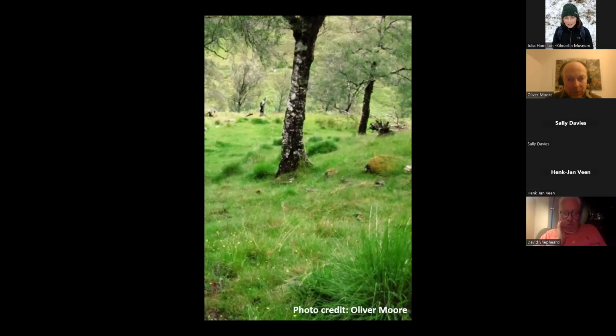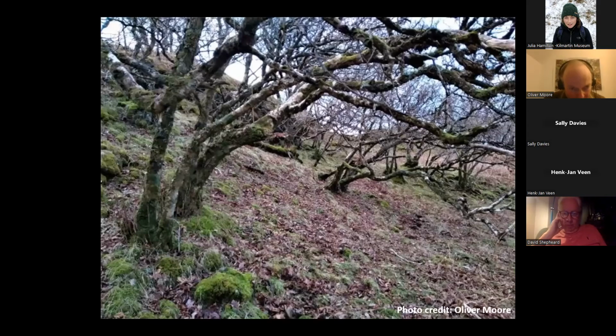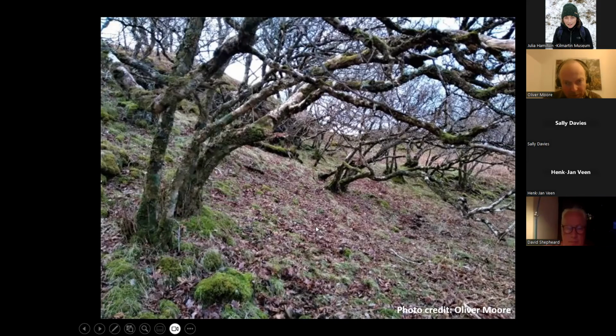Here's another example where you've had a long period of browsing pressure. This is sheep having access to this particular woodland. And what's interesting here is that under that continued pressure, hazel doesn't have its natural multi-stemmed form. So you've got single-stemmed hazel trees growing here. But if you look towards the base, you can see where some of the basal growth has just been nibbled off. And this carries on year after year, so you just end up with single-stem hazel trees. Ultimately, this would be doomed as well.